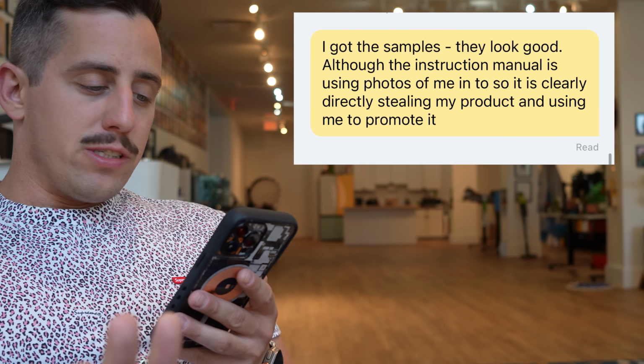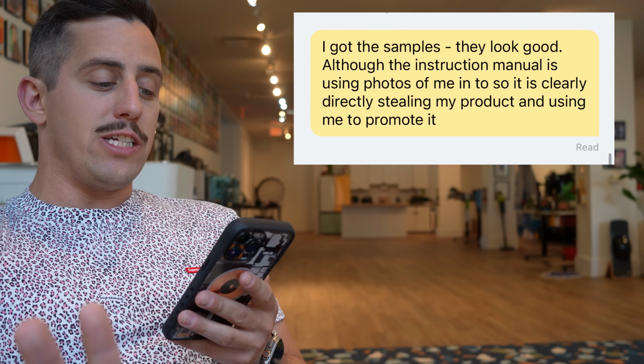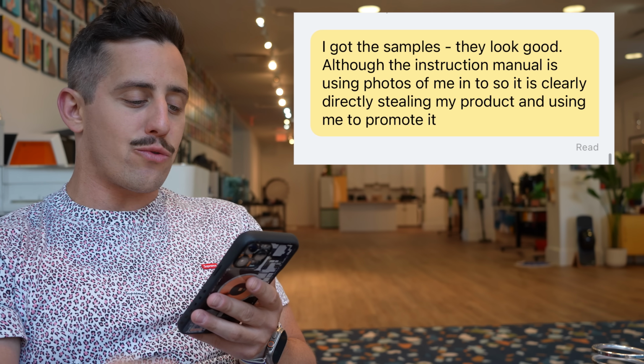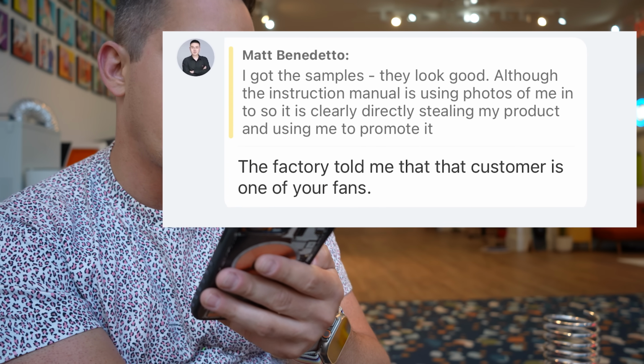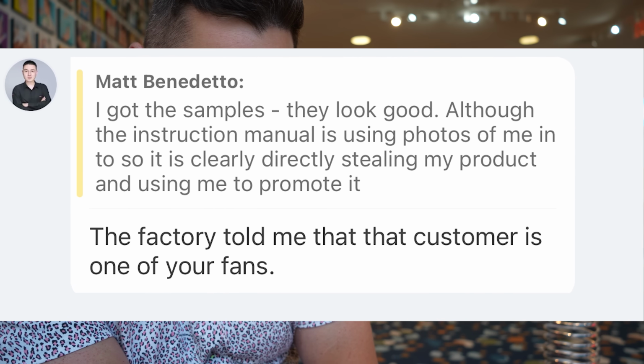But stop the presses. I think we just got a little bit more insight on who that person is that I'm taking advantage of. Because I said to them, I got the samples, they look good. Although the instruction manual is using photos of me in it, so it's clearly directly stealing my product and using me to promote it. And their reply to that was, the factory told me that the customer is one of your fans. You and me, I'm looking you right in the eyes.